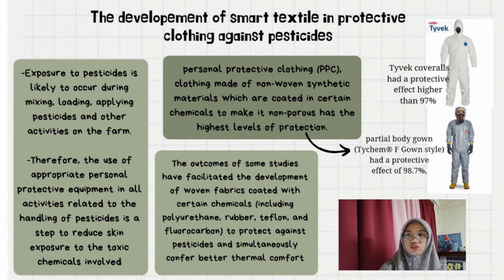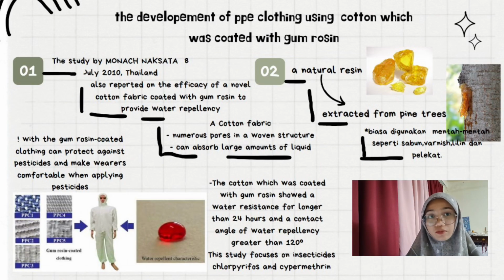Seterusnya, ini adalah contoh-contoh personal protective clothing made of non-woven synthetic material which are coated in certain chemicals to make it have the highest level of protection. Yang pertama adalah T-Vac, had a protective effect higher than 97%, dan yang kedua ada 98.7%. Walau bagaimanapun, this PPC clothing agak mahal dan juga ada penggangguan pertukaran haba di mana ia menjadikan pemakai protective clothing ini tidak selesa.